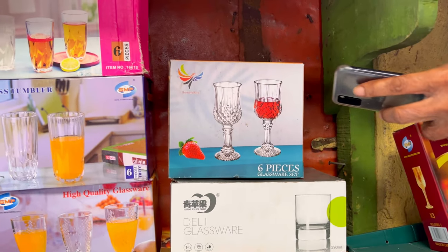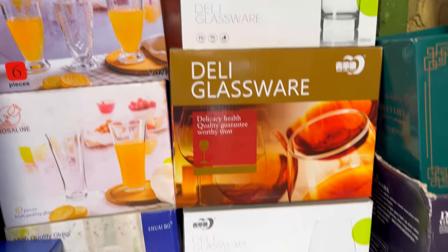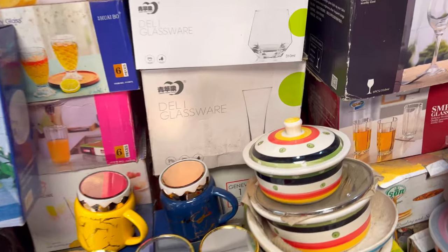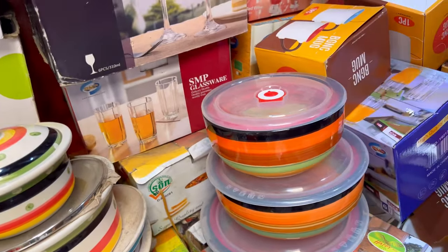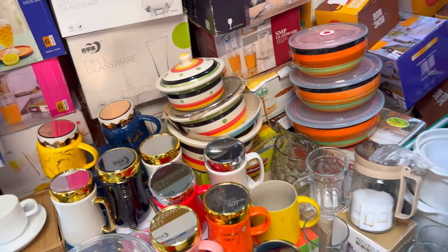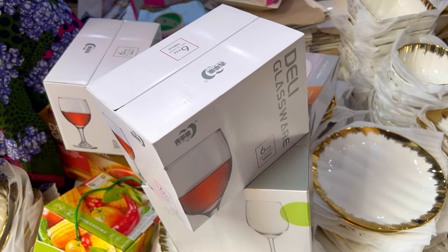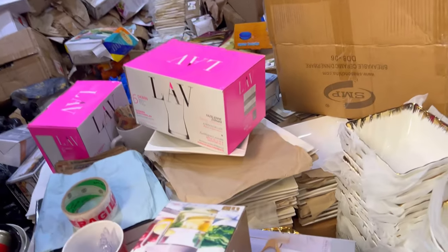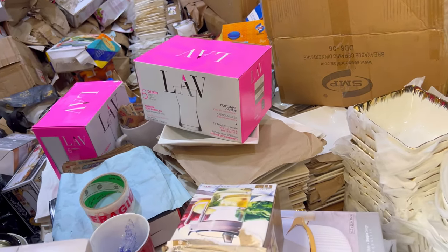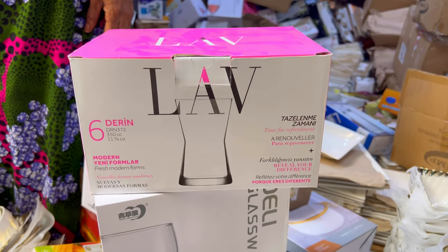The wine cup, 3,000. This one is 3,500. How much? 3,000. This one is 3,500. Okay, ma. The glass cup, how much? 4,000, and it's 6. Wow, that's so amazing. This one also 4,000, and it's also 6 that is inside, guys. 4,000 for this whole pack of 6, guys.